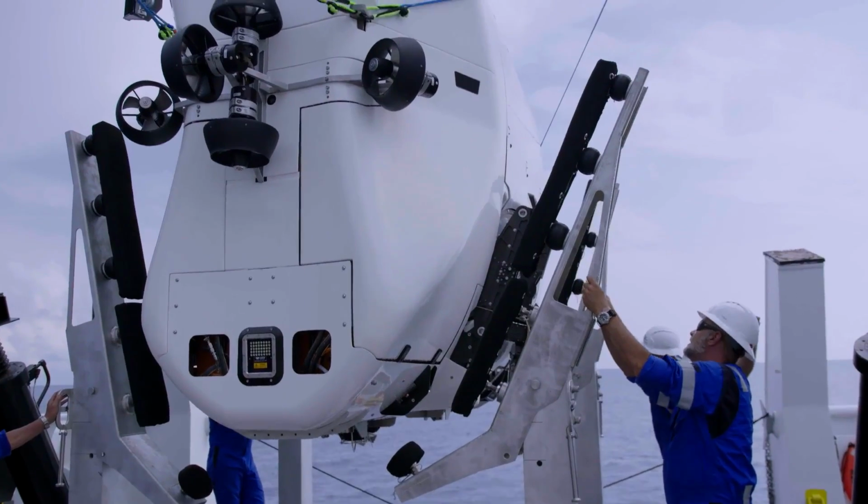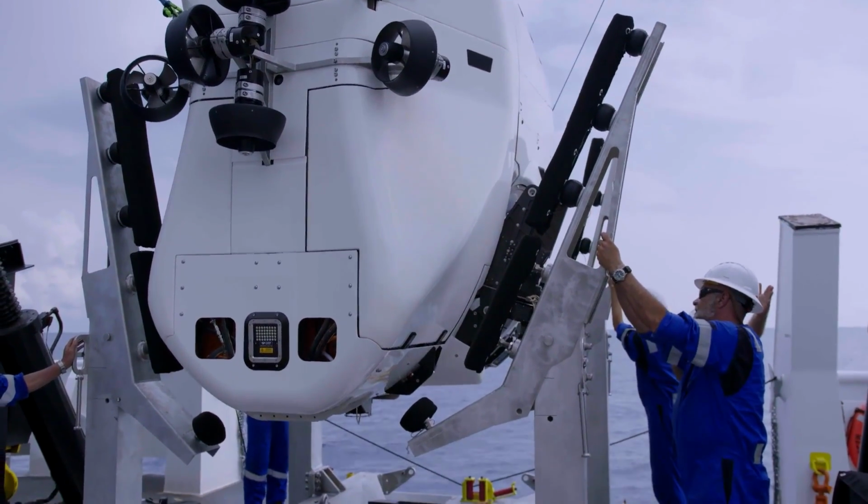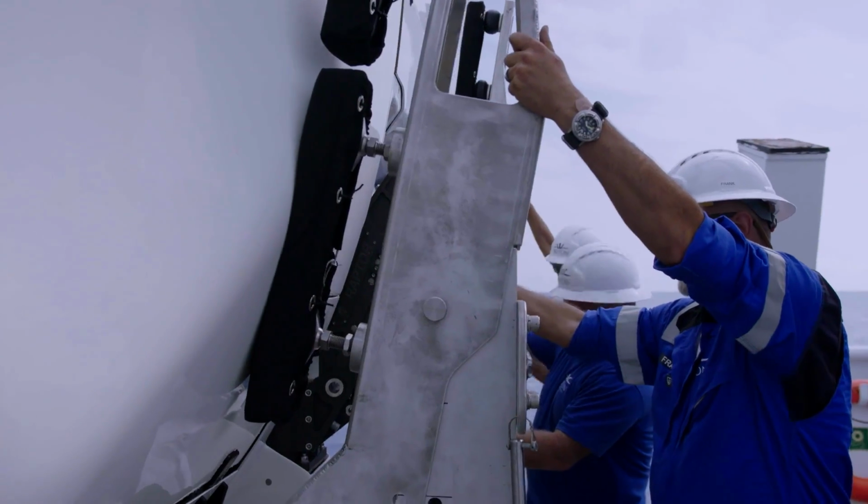Extremely excited. This is the first time I've gone in the submarine and dived in it. It does dive, but going to the 5 deeps is absolutely going to happen. I'm convinced of that, and we'll just keep moving forward on that basis.